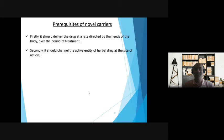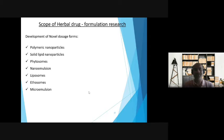So prerequisites for novel carriers: firstly, it should deliver the drug at a rate directed by the needs of the body over the period of time. Secondly, it should channel the active entity of the herbal drug at the site of action. Because we don't have any compatibility studies with herbal drugs for most of the platforms, polymeric platforms, or you would say excipients. So we have to do those before we have many dosage forms in the market based on herbal formulations. Okay. So again, scope for herbal drug formulation research.